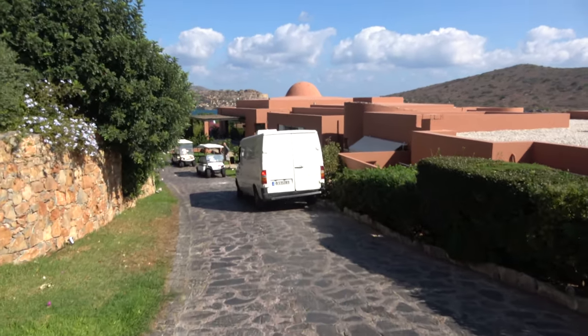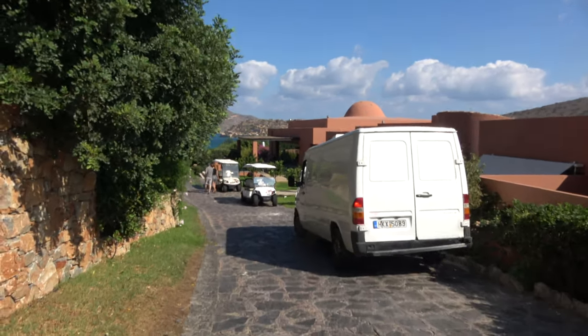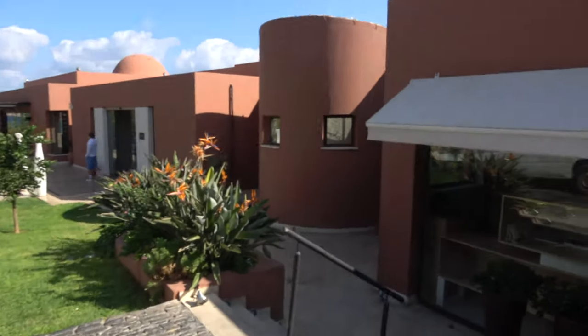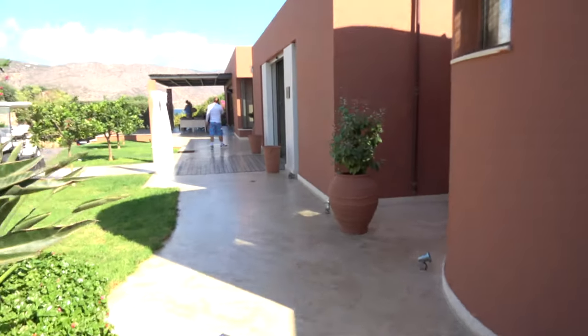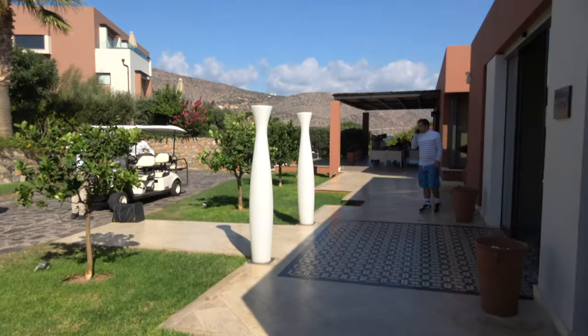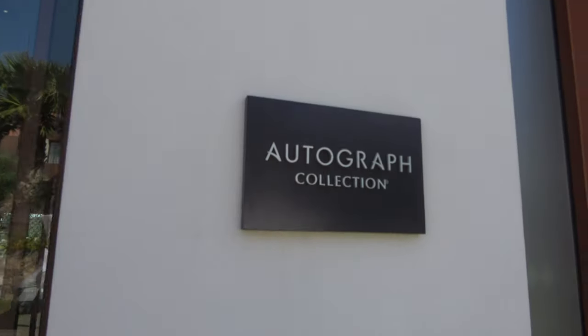Now we're getting in the lobby, yeah? Let's be very discreet walking through the lobby. Got a little shop here. So I cut down the path. There's a buggy pit stop and so on. This is one of these Autograph Collection places. Autograph Collection.